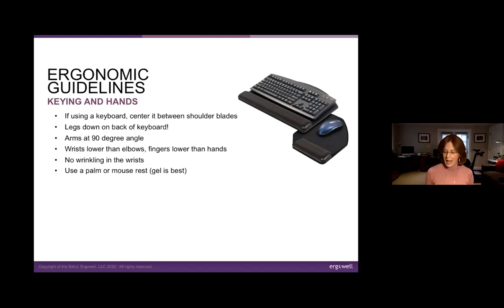And using a palm rest made out of gel like that, I like these that are gel, along with a mouse rest, same thing. Mine has a little gel pad here. These can help tremendously to make you more comfortable, keep your wrists in a neutral alignment, and help prevent contact stress from rubbing against a desk.